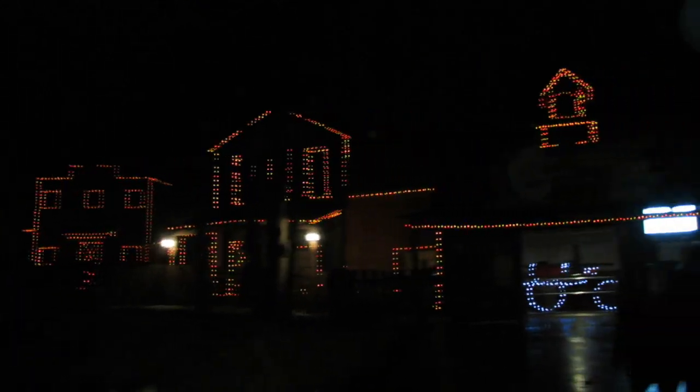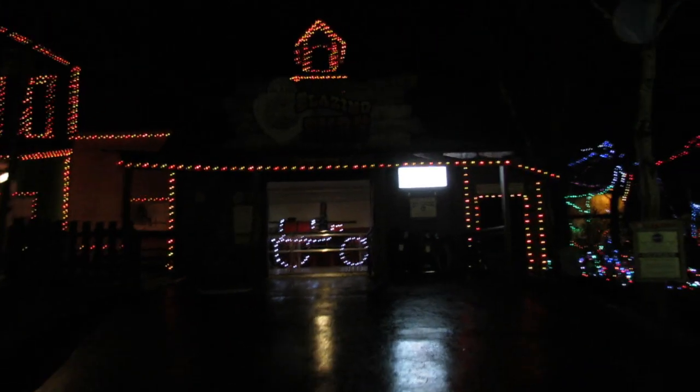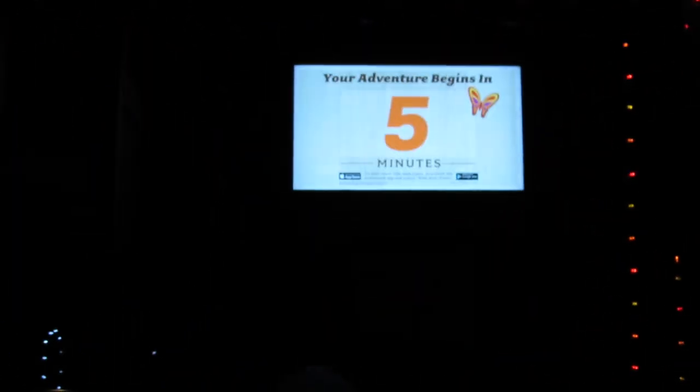here, this is what Blazing Fury looks like during Christmas time. Looks like the house is on fire. So that looks really nice. You can see these new digital wait time signs. I showed you that one earlier, but it's glowing. It's got the wait time of 5 minutes. It doesn't really look very busy, but I think that's fun.